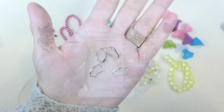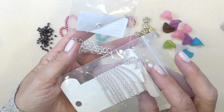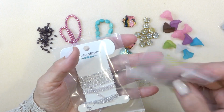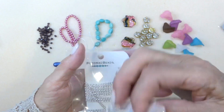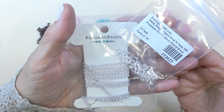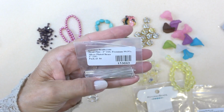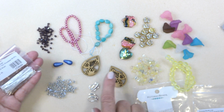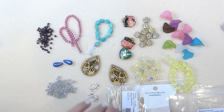So very pretty. Okay, next up we have some Potomac curb chain. So right here, there's the curb chain. Doesn't say how much, but that's a really pretty silver chain. And then these oval jump rings, I love oval jump rings. They're 5 by 7 millimeter, and these are pretty. I'm always into an oval jump ring. They're so useful. I'm not going to take them out of the bag, but they're really pretty. Got some head pins. You get a pack of 50, again in silver, and perfectly, we've got all the findings to make the earrings or really anything. So very nice to have some. You have everything to go right there.